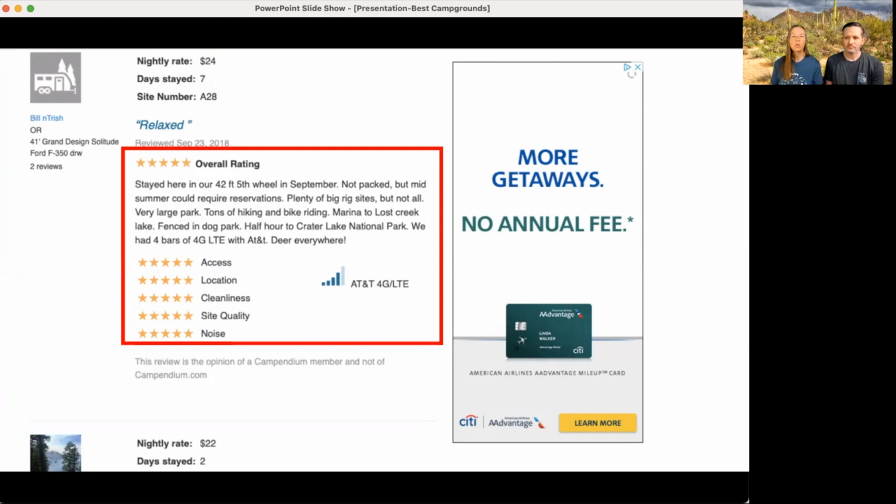And here is just one example of what it looks like in Campendium, but it's very similar in those other sites that Sean told you about. And the great thing about Campendium is it tells you what type of RV they have, if you notice in the top left. And I really like that because we have a fifth wheel, and they have a 41-foot fifth wheel that they're pulling with a big truck. So we also have a big truck, and it gives us that kind of idea as well. If they can stay there, we can stay there. But they did put that in their comments.